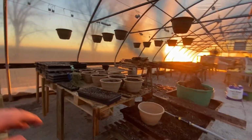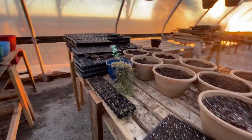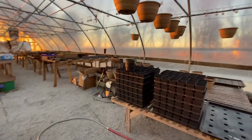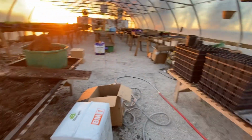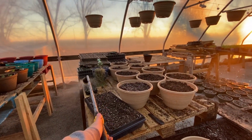Then I started taking cuttings from my bad looking wandering Jew and putting them in here, which I'll water real quick. And then we filled all of those trays with the 4-inch pots except for what you're looking at. So 4 small stacks. I'm just gonna water that real quick.